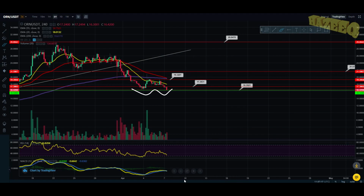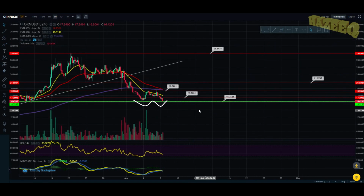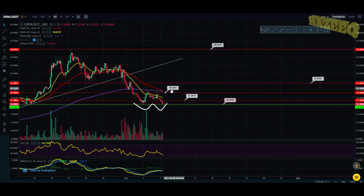And I did clean up the chart a bit just so it's easier for you to see. I did remove some support and resistance levels. I will get them back in. I just want to keep the charts clean for you so you can see clearly. And I did get a comment saying that if you're watching on the phone, you can't see the price tags.